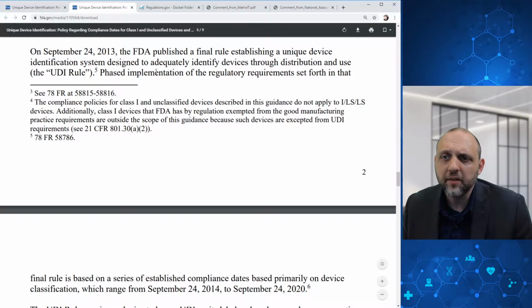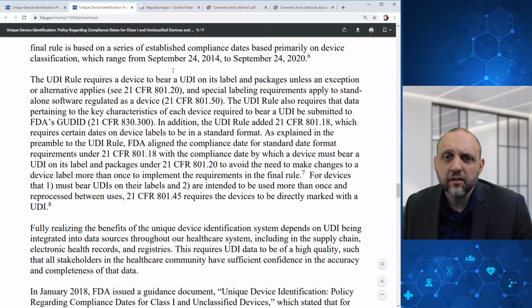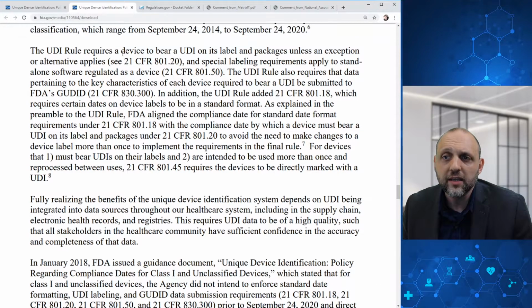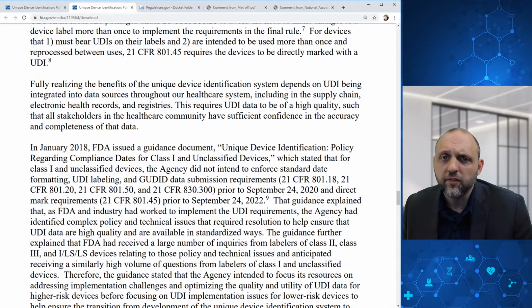And phased implementation was set forth in that rule, and it established compliance dates from September 24th, 2014 to September 24th, 2020. And this UDI rule requires a device to bear a UDI on its label and packages unless an exception or alternative applies. And also requires that data pertaining to the key characteristics of each device are uploaded to the GUDID database. So there's some more detail here that might apply to your specific case.